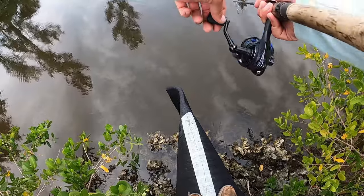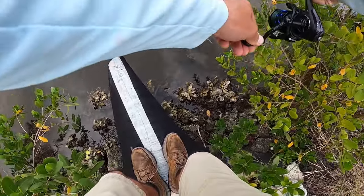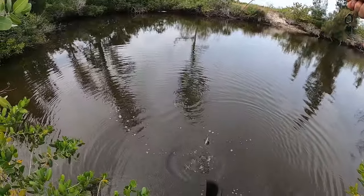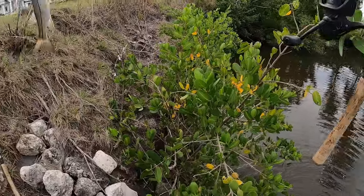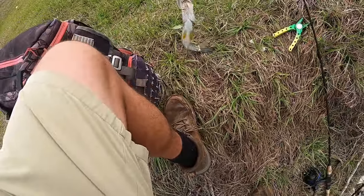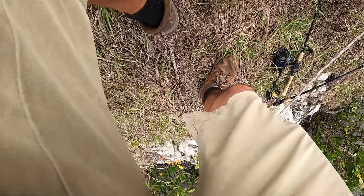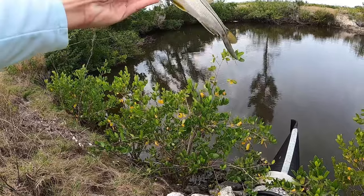A lot of them are, I mean, they're pretty aggressive right now. They're coming up to it. Some of them are hitting it pretty good. But most of them are turning away at the last second. Little guy. Want to fall off, buddy? Make things easier for both of us? Yeah. Bet you he'll fall off on the ground, though, when I bring him up here. Yeah, maybe not. He's hooked pretty good. Yeah, there's a good amount of them right here. Little ones. Little guy.